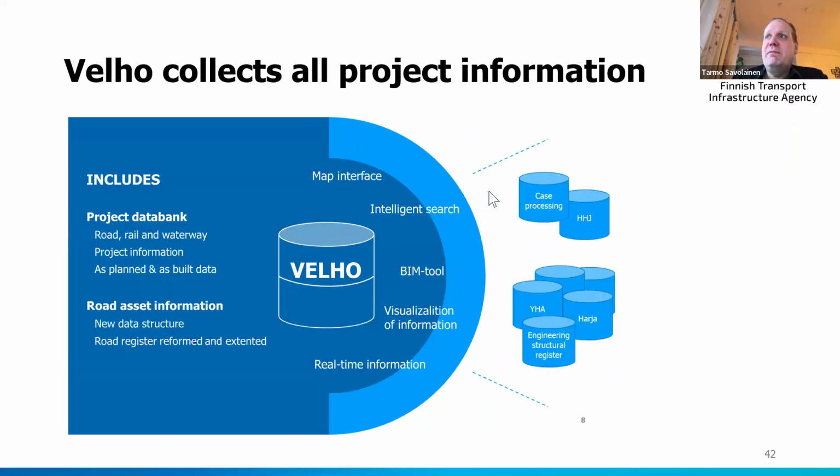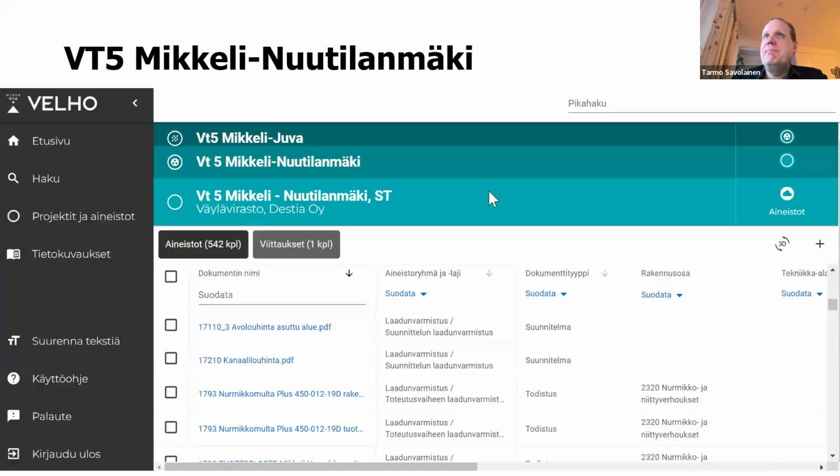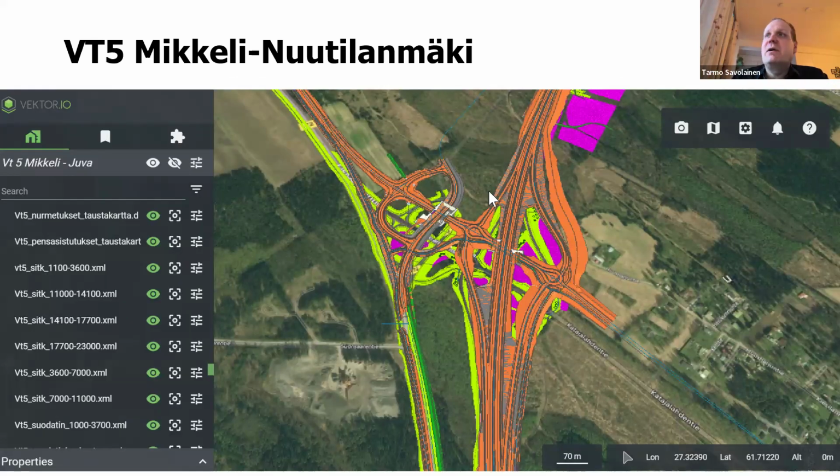Velho collects all project information. There is also a BIM tool adapted, so this material is actually directly from Velho. You can click the BIM button in Velho, and it shows the BIM of that project. This is VT highway number 5, Mikkeli-Nuutilanmäki. There is all the Velho information, different PDFs, everything, also the model. You can go to the Velho tool and see how the project models are there in the system.